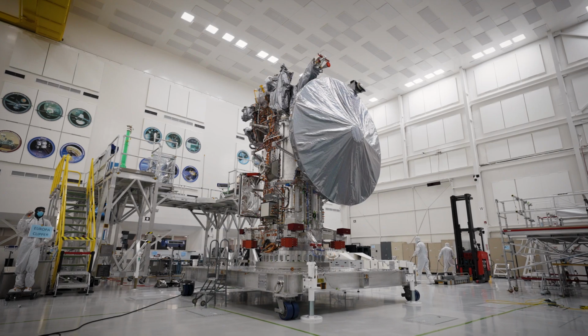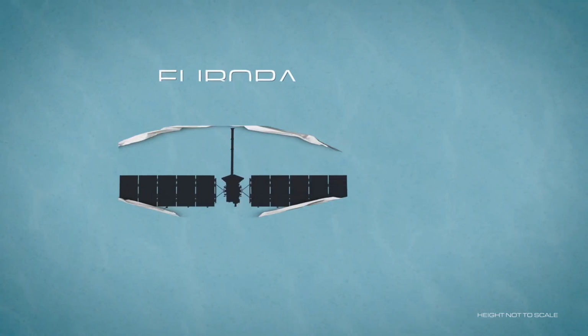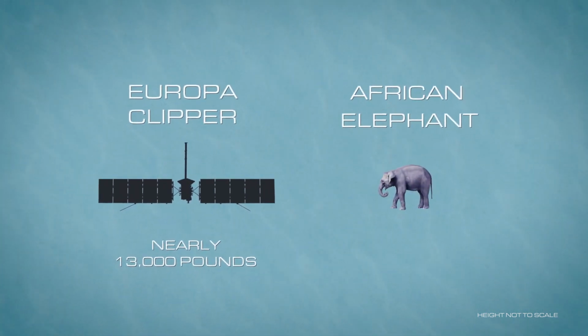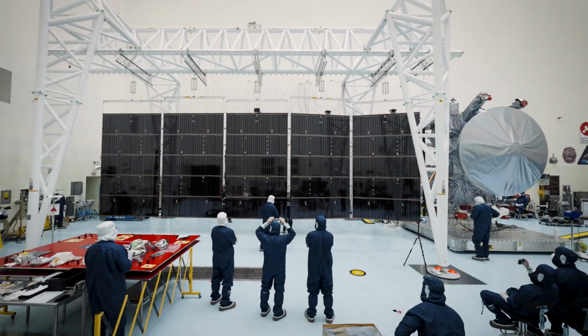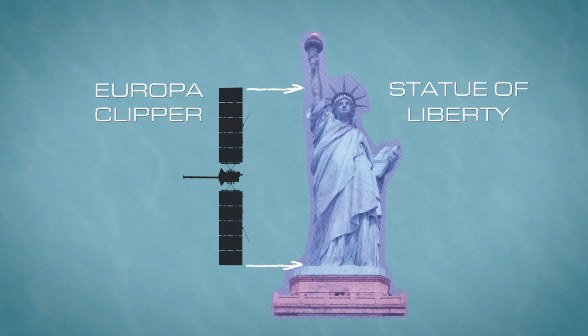Europa Clipper is the largest spacecraft NASA has ever built for a planetary mission. It weighs 13,000 pounds, 6.5 tons. That's like the size of a huge African elephant. And the solar arrays are massive. If you put the solar arrays at the toes of the Statue of Liberty, the other end of the arrays would come up to the Statue of Liberty's crown. So not only are they big, these things are technological marvels.